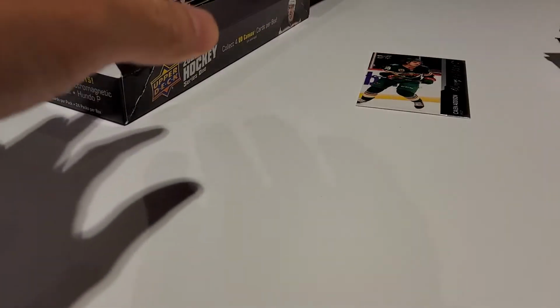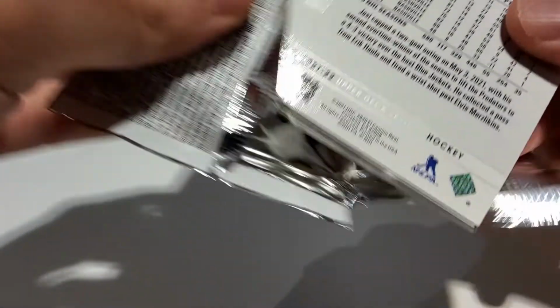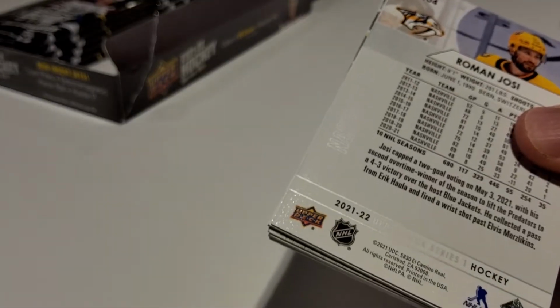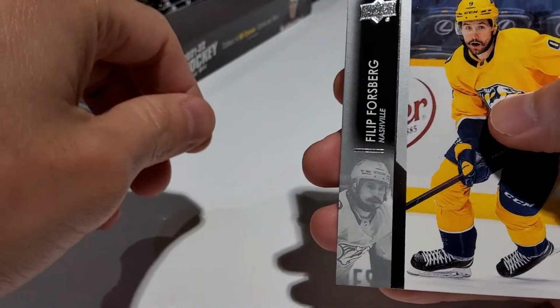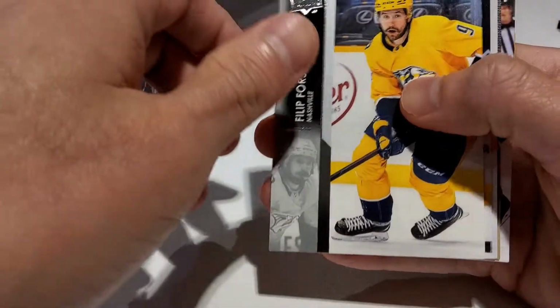Now let's move to the top right corner. So we have one Young Guns so far, and hopefully we don't get only two Young Guns in the box, like from some of the videos I've seen. We hope we don't get that, but if we do, at least we have this documented. So this should be all right.